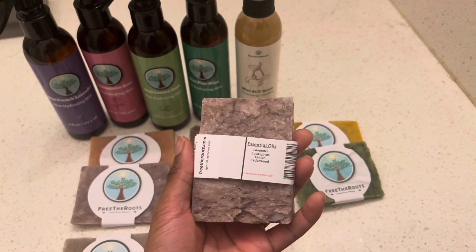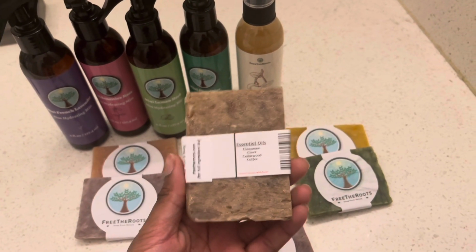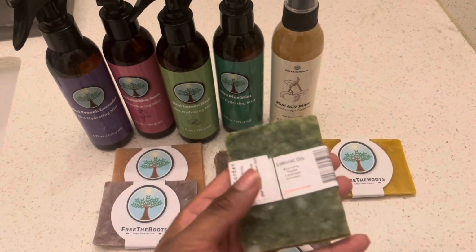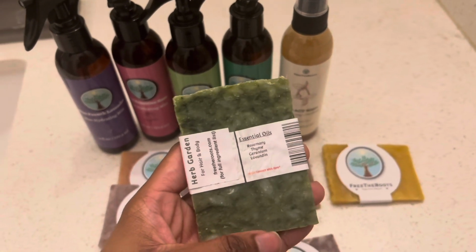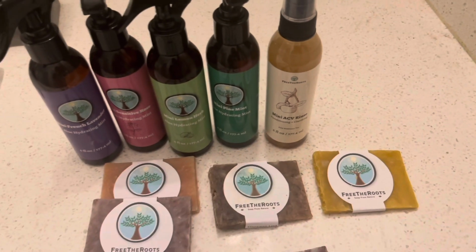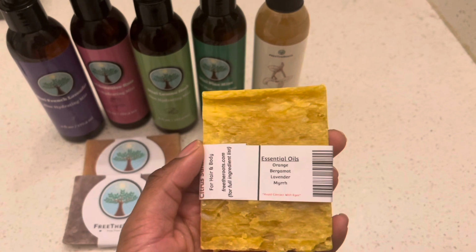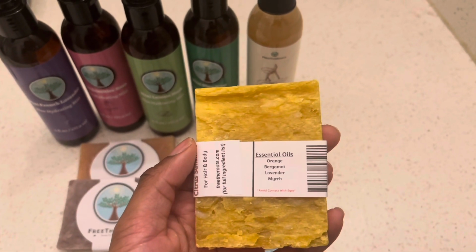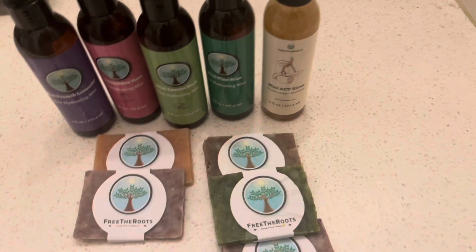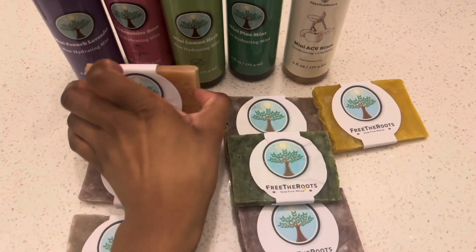This one is lavender, eucalyptus, lemon, and cedarwood. This one is cinnamon, clove, cedarwood, and coffee. It doesn't really smell like coffee. It mainly smells like cinnamon, if you're worried about that. Rosemary, thyme, geranium, and lavendin. I never heard of that one. That one smells more earthy for sure. This one's orange, bergamot, lavender, and myrrh. Ooh, that smells good. I might even use that one today.